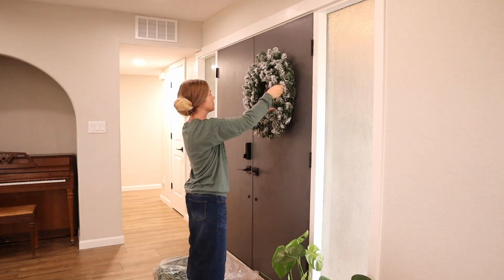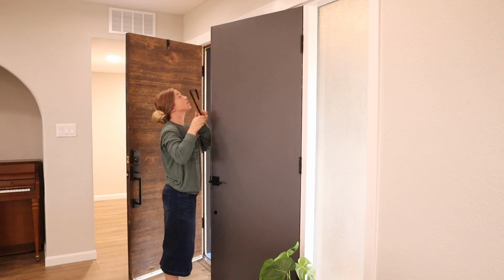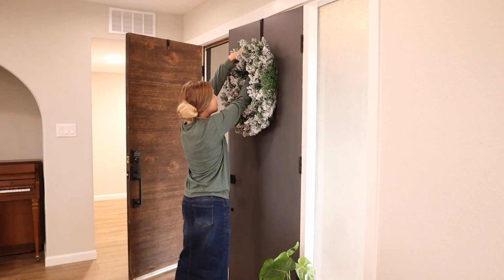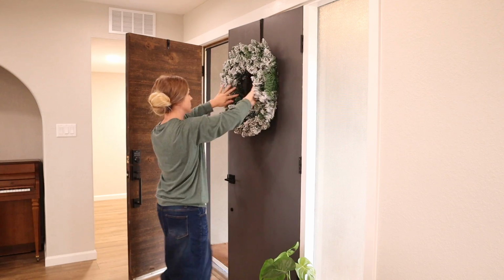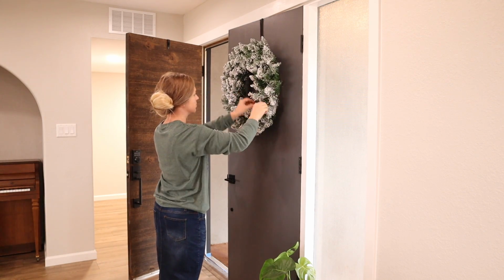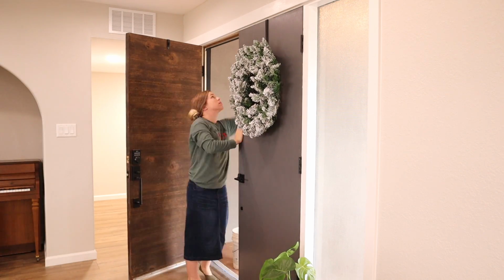And at first I tried to hang them up with a command hook, but that didn't go so well, so I ended up using these black hooks that I just hung over the door. And I think these wreaths might be a little bit big for the inside of the doors. I'll just leave them up for a couple days and see what we think. I may need to get something that's a little bit slimmer, but these are really pretty and they add a touch of Christmas over here at the front door.